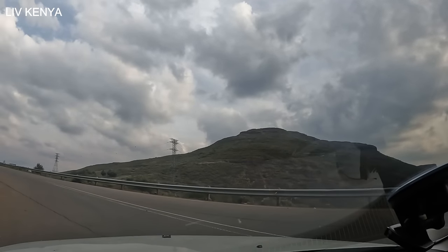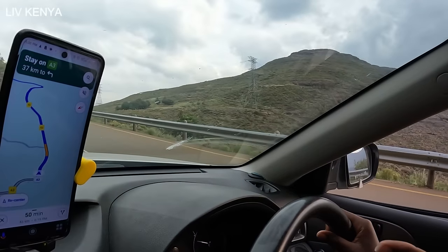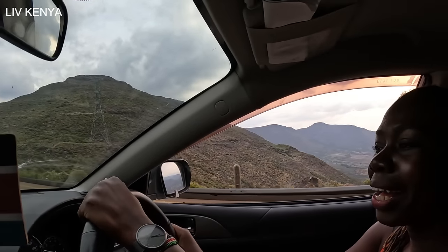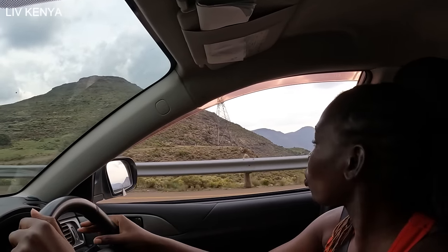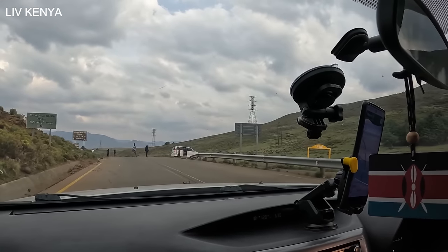And then Adia was the one who put the map, and now I'm just following it as the driver. Adia had put the one that is very far, the most scenic and the farthest. And right now she's saying, no, I thought I'd put the one that was 60 kilometers away. Oh, there's a viewpoint. Yay! There's actually a viewpoint. Praise the Lord.